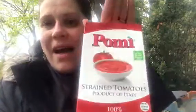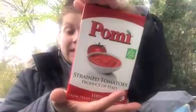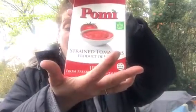Okay, then shockingly enough, I found this big 52.91 ounces of this Pomi, 100% from fresh Italian tomatoes, strained tomatoes, product of Italy. 52.91 ounces, okay? I did get 4. I got 2 for myself and 2 for my mother. That's also making my bag heavy.